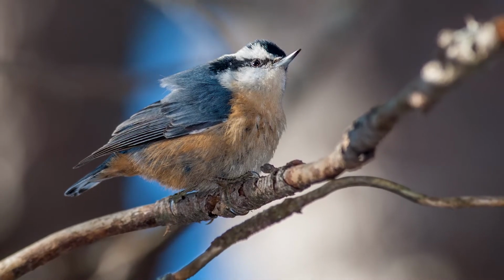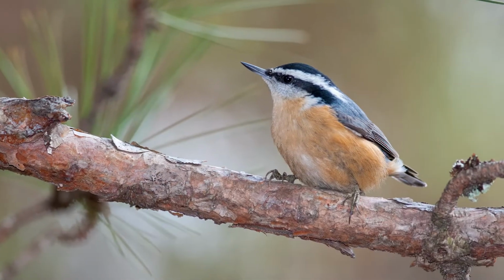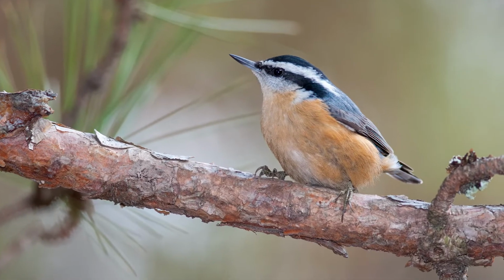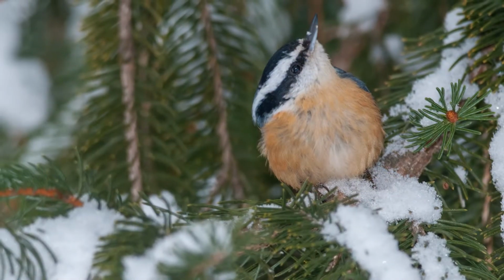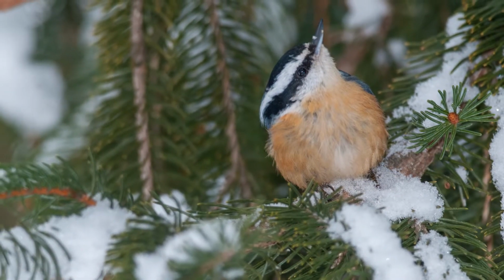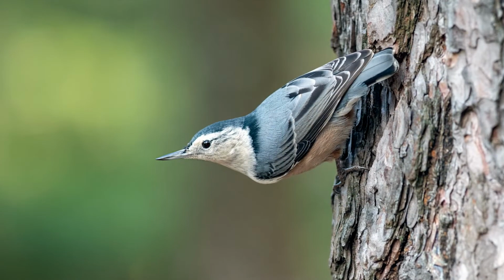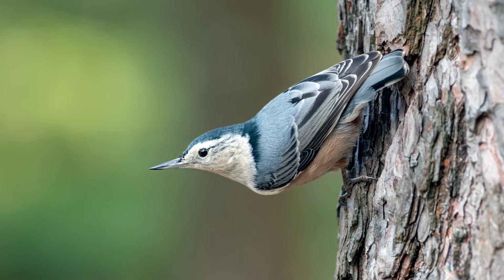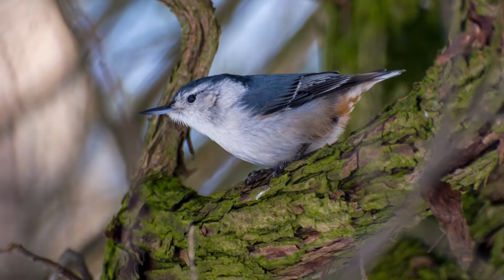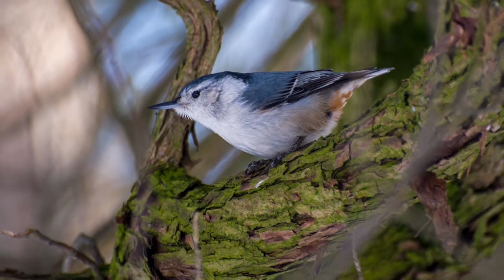Nuthatches form monogamous pairs and generally mate for life. The pair work together to feed and raise the young and defend their territories from other nuthatches and hole-nesting birds. Red-breasted nuthatches collect the sap from pines, firs, and spruce and smear the entrance of their nesting hole. White-breasted nuthatches sometimes smear caterpillars with rash-inducing hairs on their entrances. The theory is that both sap and crushed caterpillars may serve as repellents.